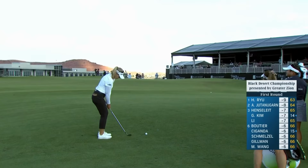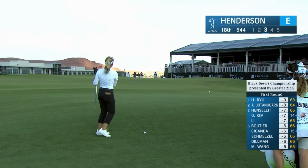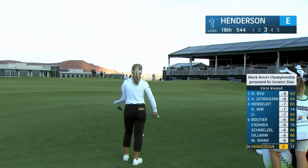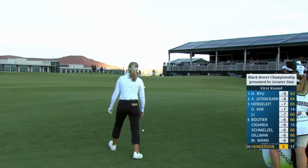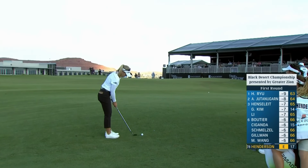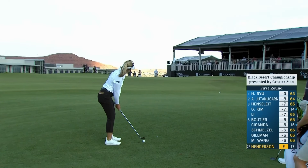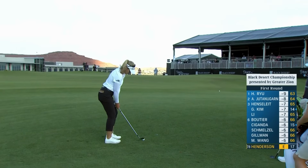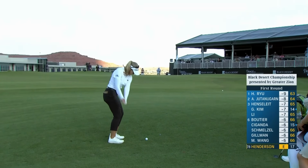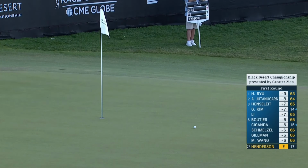It'll be interesting to see how deep and with what trajectory Brooke decides to hit this. Oh we just saw, no surprise. She asked Lilia Vu to mark her ball, just to the right-hand side there. I think, Kay, that's the biggest part of this shot is the trajectory, making sure you get that right, so you know how much it's going to bounce. When you're young and confident, you go high. When you're older and less confident, you go low. So Brooke's young and confident. Beautiful. Yep. Listen.